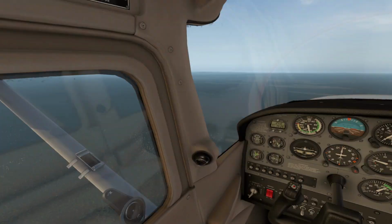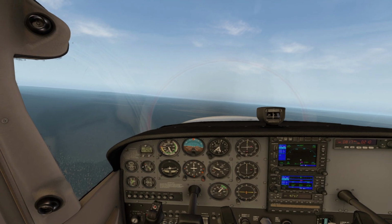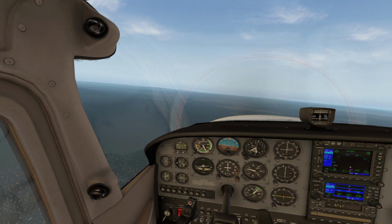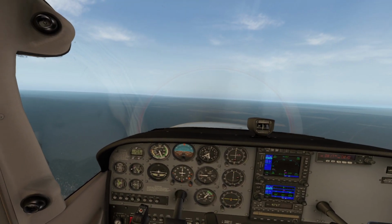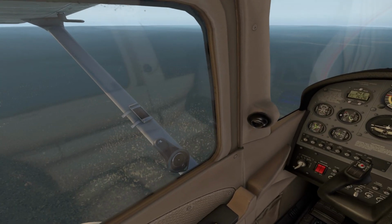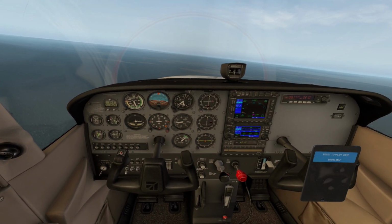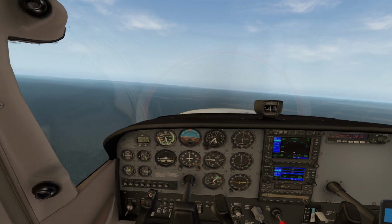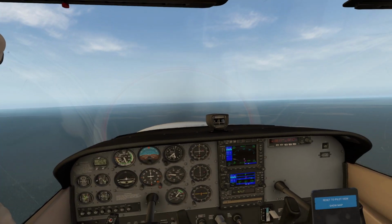But honestly, guys, I feel like flying in virtual reality is a lot more realistic. Or even, do I want to say easier? It seems easier because you just have spatial awareness that you do not have when you fly in 2D. And that's why I keep saying it's gonna be really, really difficult for me to go back to 2D flying. Albeit I might have to do it.